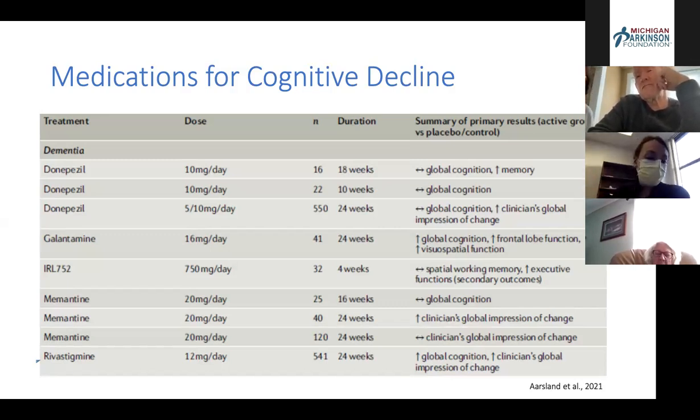And if you look towards the middle of the table, that IRL 752 compound that I talked about potentially being looked at for apathy is also being looked at for maybe cognitive decline in Parkinson's disease. So again, it was looked at in 32 patients over 4 weeks, but there seemed to be some improvement in executive function. And again, this is something that's being looked at more for safety right now, though later on it probably will have bigger studies to come.